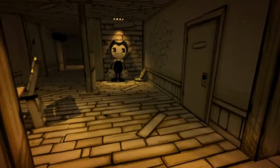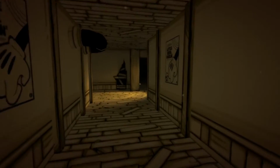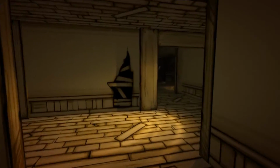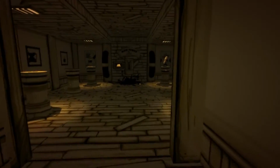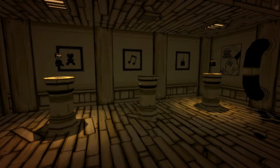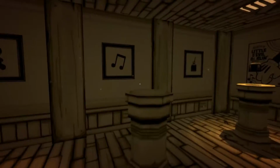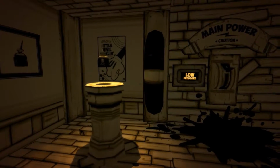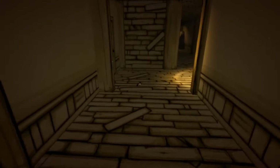Okay. Alright, let's go see if we can take this stuff back and see if it does anything. This is a terrible, terrible idea. Oh, it already... Okay. It auto-magically does it for you. Well, that's cool. Wait, music? Music note... And a wrench. Where did I see a wrench? I could have sworn I saw a wrench.